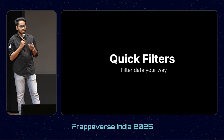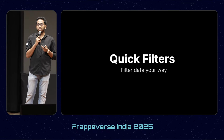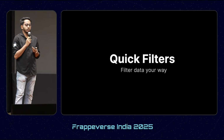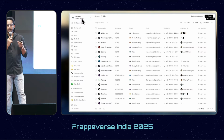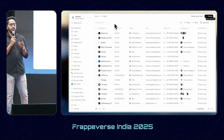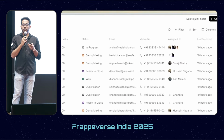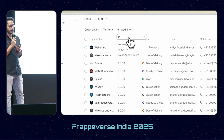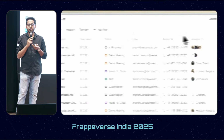Other than layouts, a salesperson wants to quickly filter the data and work on the deals. So they needed some way to add those filters, and now you can do it from the UI. You can also rearrange them as you need.